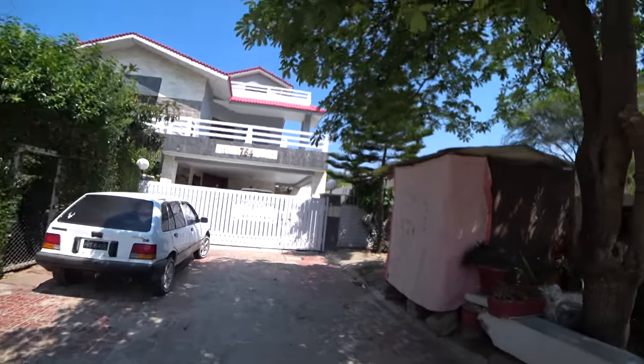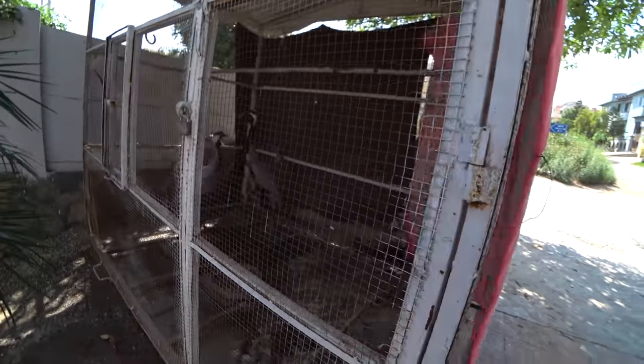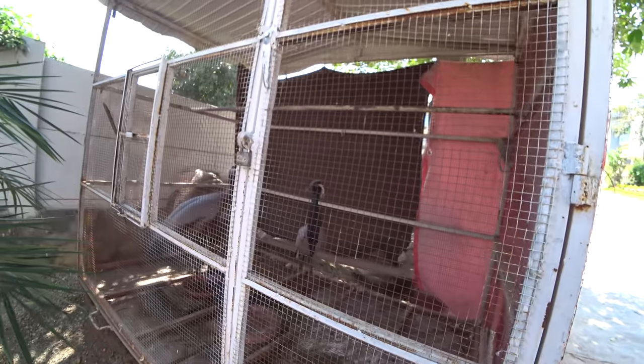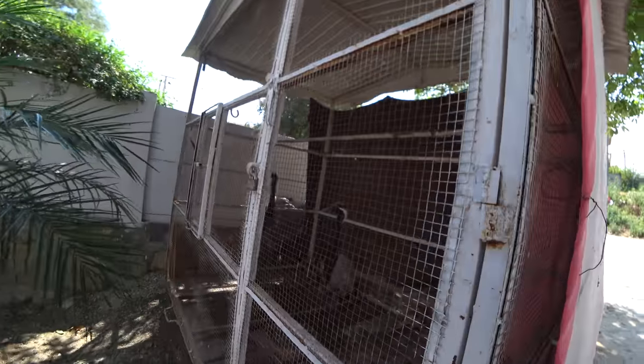Where I pass by sometimes, the owners have these birds in here. These are like cranes or some kind of herons? Check out the noises they make. Maybe better than a watchdog. It's pretty cool, but actually, I find it very sad, must tell you the truth. Birds like this, they need to fly, dude.